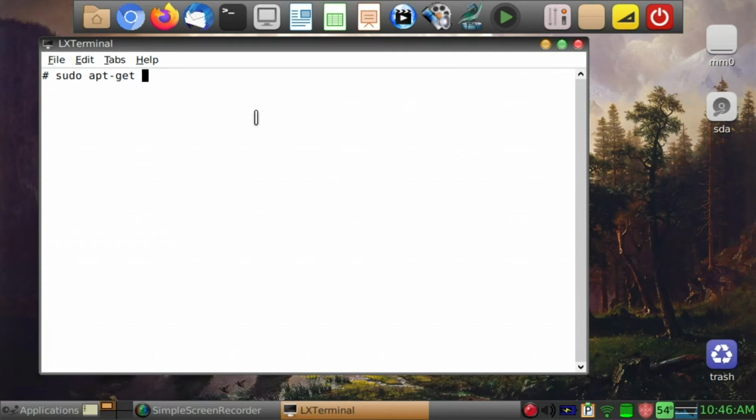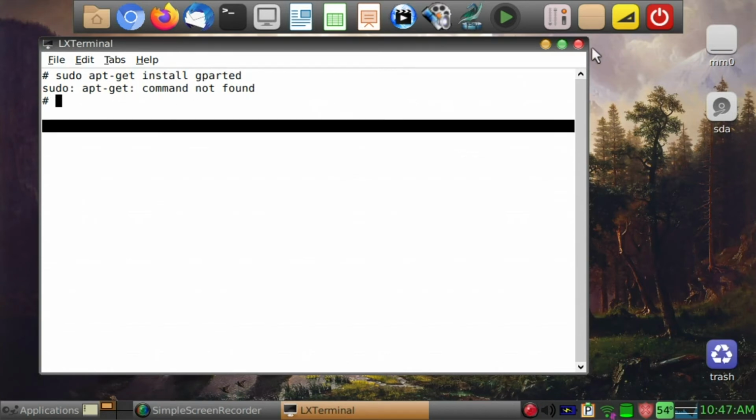And I also found out that an apt-get command in the terminal won't work on Puppy Linux, which is interesting. So in terms of package management, Lubuntu is probably a better choice.